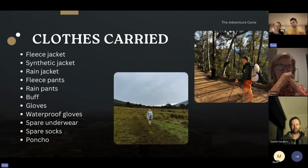The idea that insulation is warm when wet is kind of like a bullshit marketing term. Like if it's fully soaked, it's not going to be warm, but it will be more warm when it's a bit damp. So that's why we prefer synthetic jackets. And then yeah, we take a rain jacket on top of it.